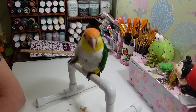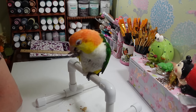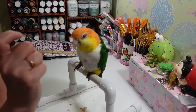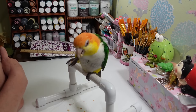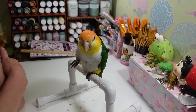I told everybody yesterday you had a chicken bone. Him and my African gray absolutely love chicken bones, like the chicken leg bone. They will take that and just split it and get all the marrow from inside the bone out. Yeah, you had a treat yesterday, huh? You had a chicken bone.